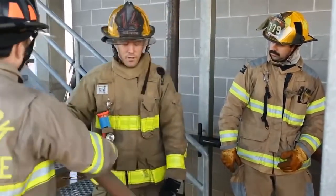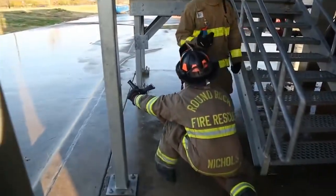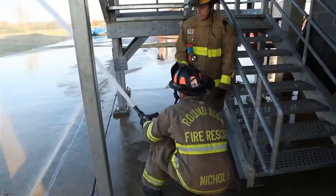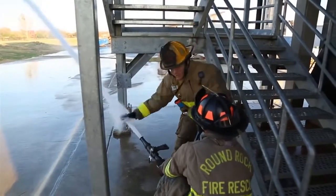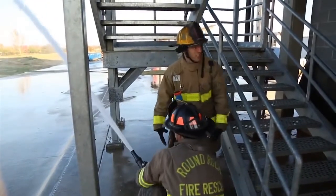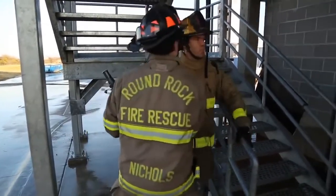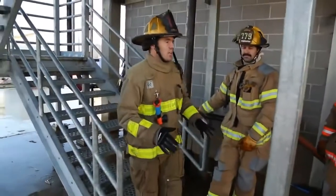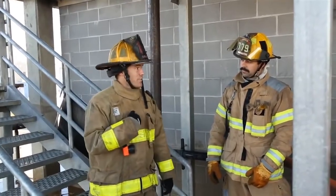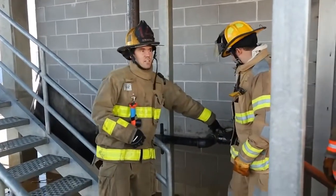Hop down there for me one more time and flow it. In a dark stairwell, where we can't see everything, we can't hear and feel everything, he's got his line going, maybe he can't see his stream, right? All he needs to do is pop his hand through it and say, hey, I feel that, right? You can shut it. Can I tell you what feels like 265 and what feels like 210? I have no idea, right? But I can tell you that it feels like more than 120, right? And if I'm taking 120 up there, I want to know it, and that's my job as a nozzle firefighter.